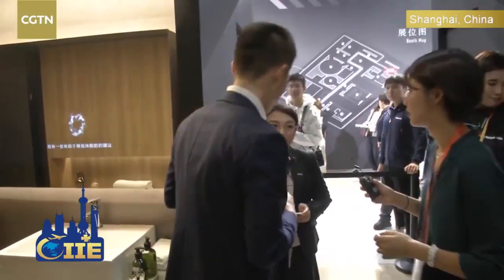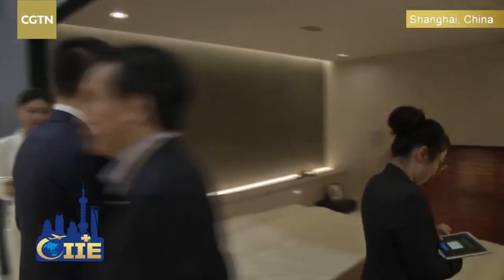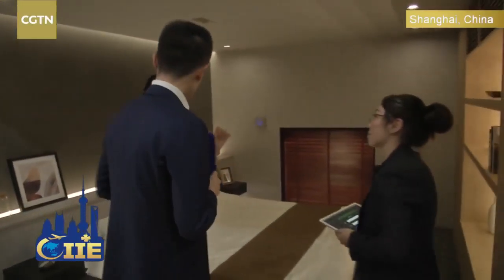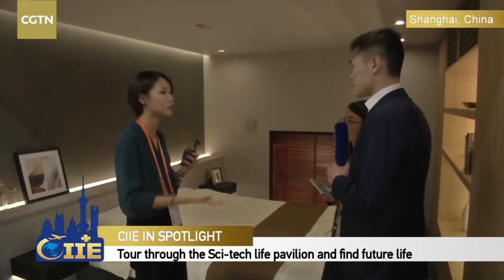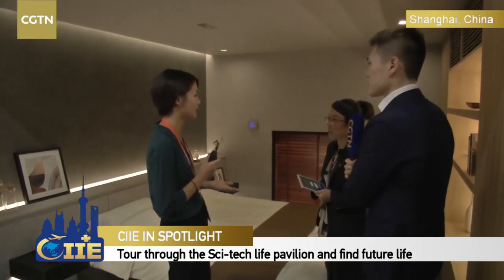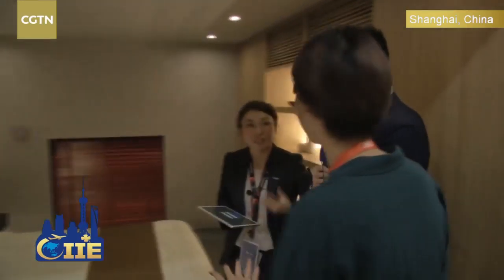So what's more, apart from the bathroom? This is the bedroom in the future. Basically every morning once you get up, you go into that bathroom and it gives you advice on how healthy you are and what you could do today. So AI is helping us to have a healthier life. Okay, so what's different with this bedroom?